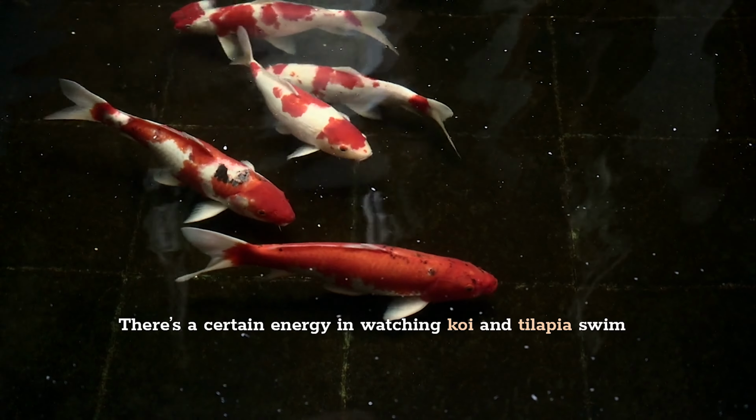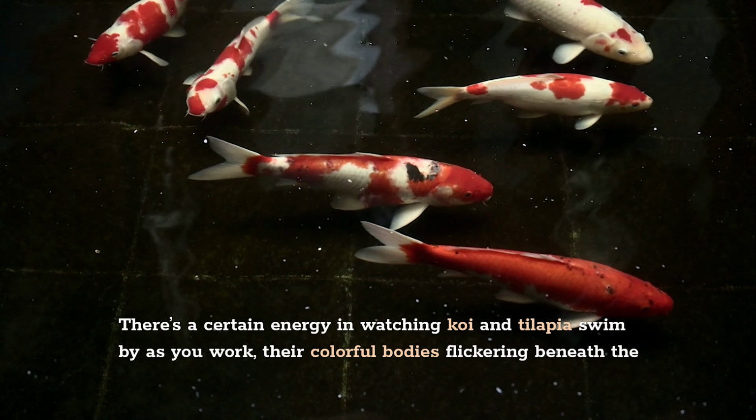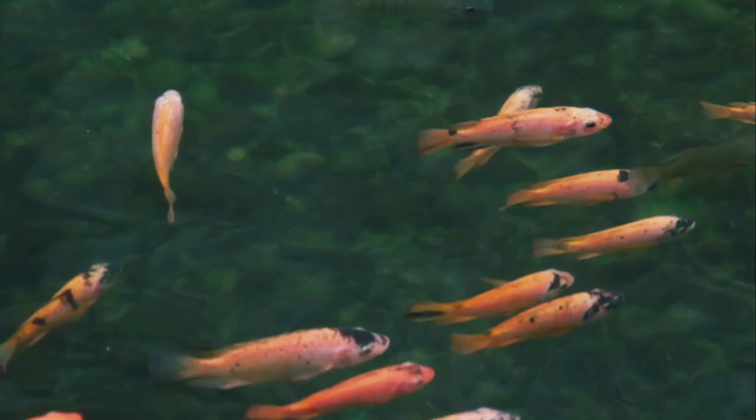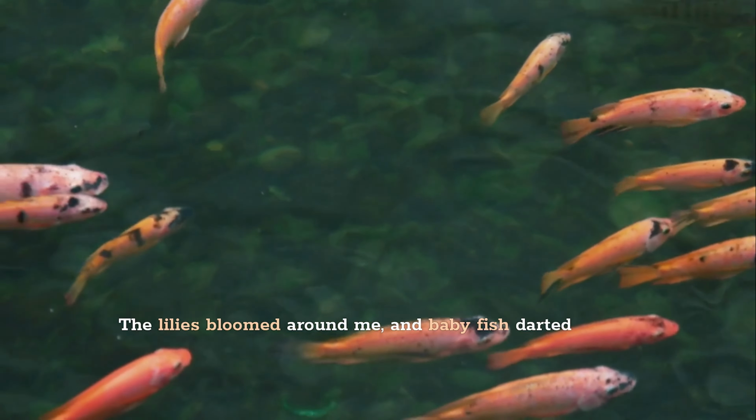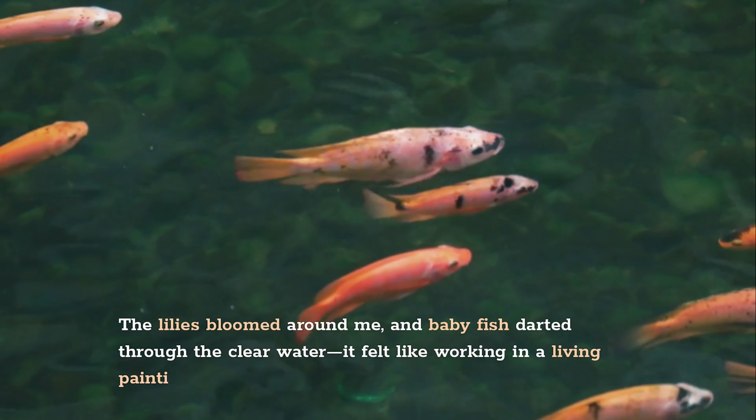There's a certain energy in watching koi and tilapia swim by as you work, their colorful bodies flickering beneath the surface like living jewels. The lilies bloomed around me, and baby fish darted through the clear water. It felt like working in a living painting.